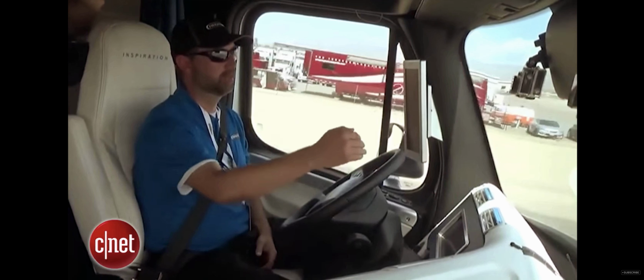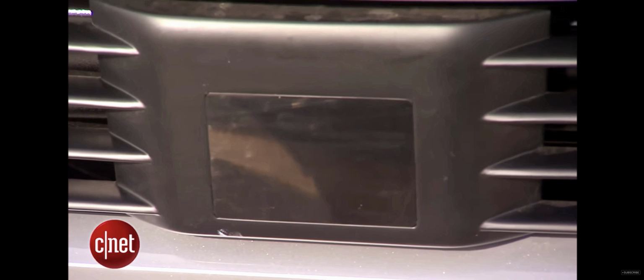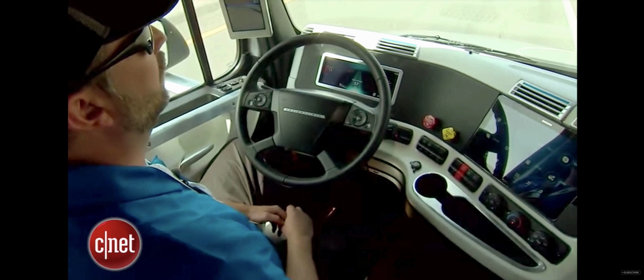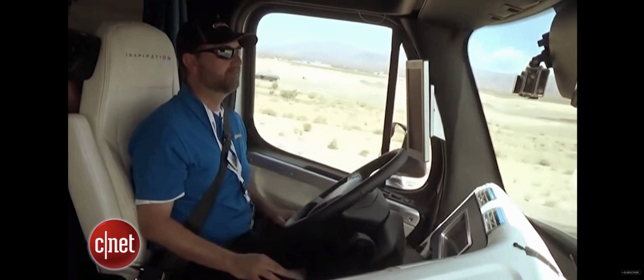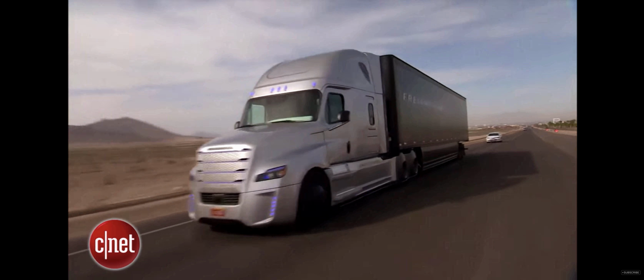Now, we've got the forward-looking radar, which is looking at the vehicle in front of us to maintain a safe following distance. And then we have the camera pods up in the upper windshield. That's what's looking at the lane markings, and that's what's allowing the vehicle to steer itself. So at this point in time, I'm completely hands-free. I've got my cruise control set at 55, and the vehicle is driving down the road on its own.